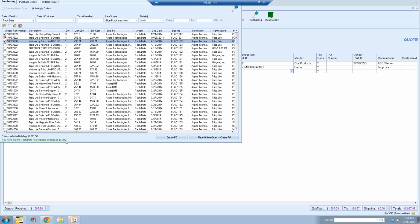So if you want to set up your shipping minimums for your different vendors, that's under Utilities, Vendor Maintenance, and you can put in how much you need to hit, and then as you're adding items to your order, it'll actually populate here. So there's going to be a couple different settings that you want to look at here.